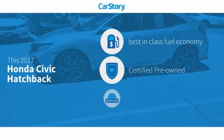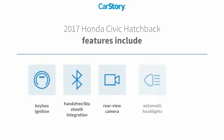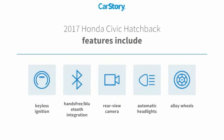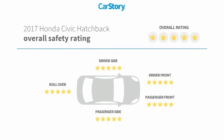Car Story research indicates this vehicle as having best-in-class fuel economy, certified pre-owned, and low miles. Features also include alloy wheels, keyless ignition, rear view camera, hands-free Bluetooth integration, and has been listed as an IIHS top safety pick with these ratings.